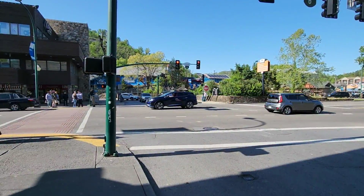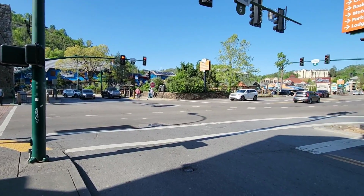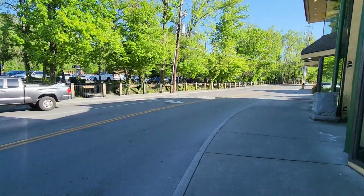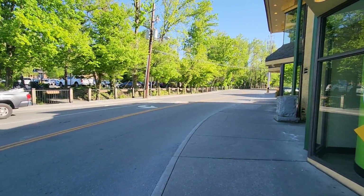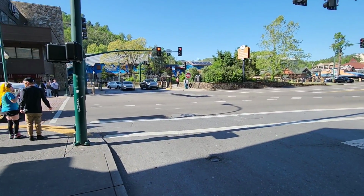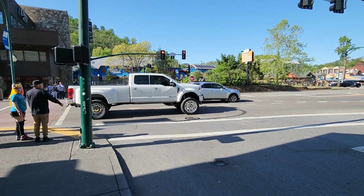You guys can see it didn't take us very long to get here. There's Ripley's Aquarium. There's Anakista. We just came down this street, only a few minutes away. So it is a pretty good location, and you could have cut across right through the village, ended up in the middle.